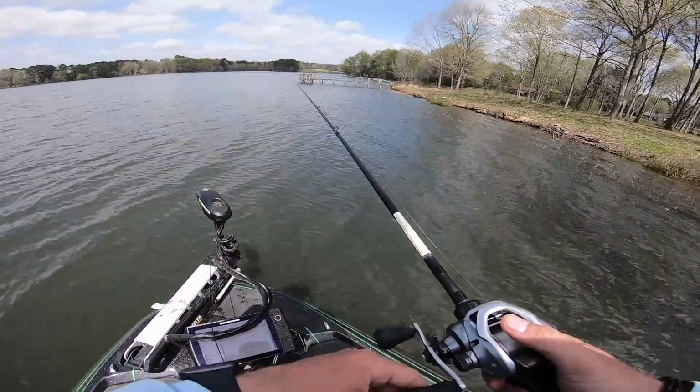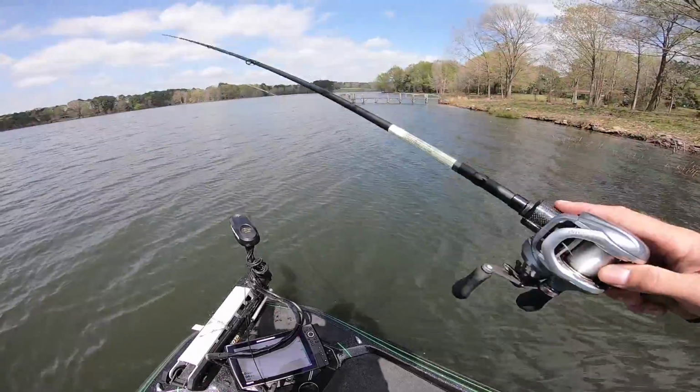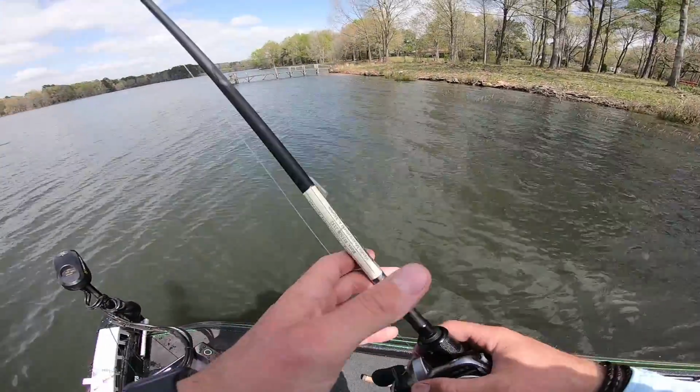That looks like a pretty good little bass right there. I'm going to keep going on through. Swim off. It might be the male to that big one I just saw.